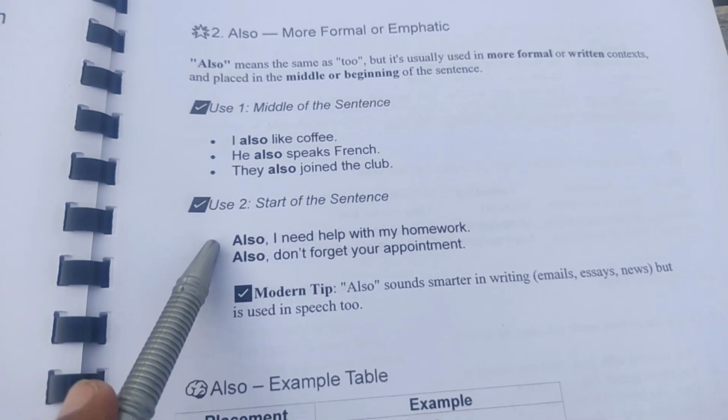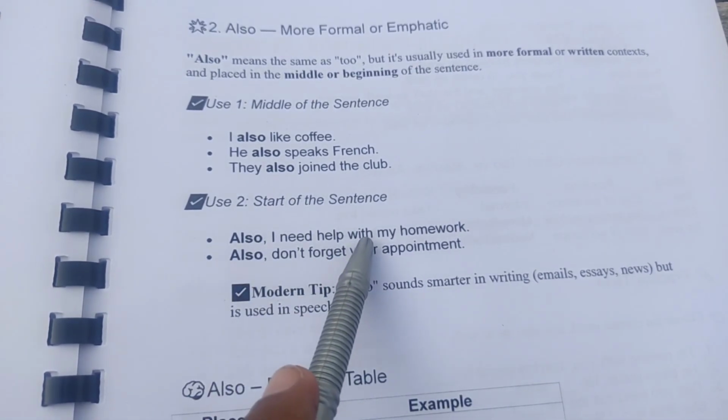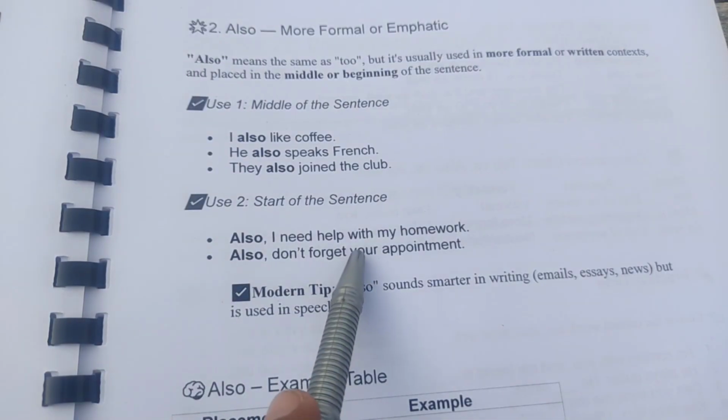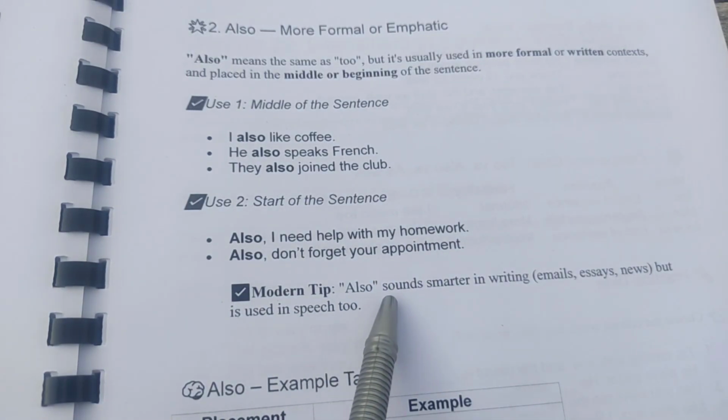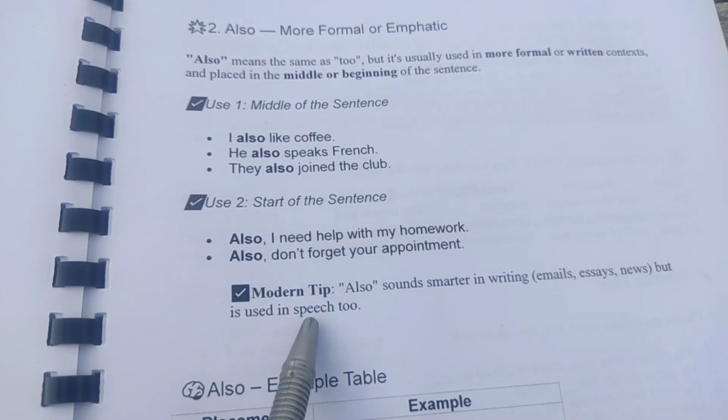Use number 2, start of the sentence. Also, I need help with my homework. Also, don't forget your appointment. Modern tip: also sounds smarter in writing emails, essays, news, but is used in speech too.